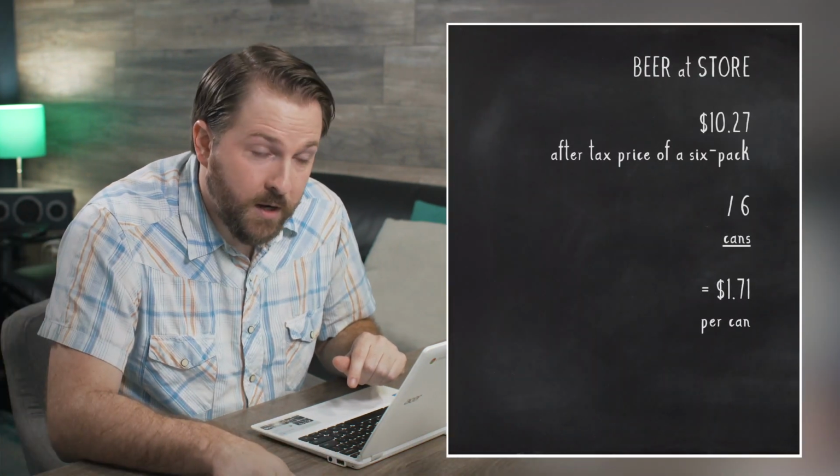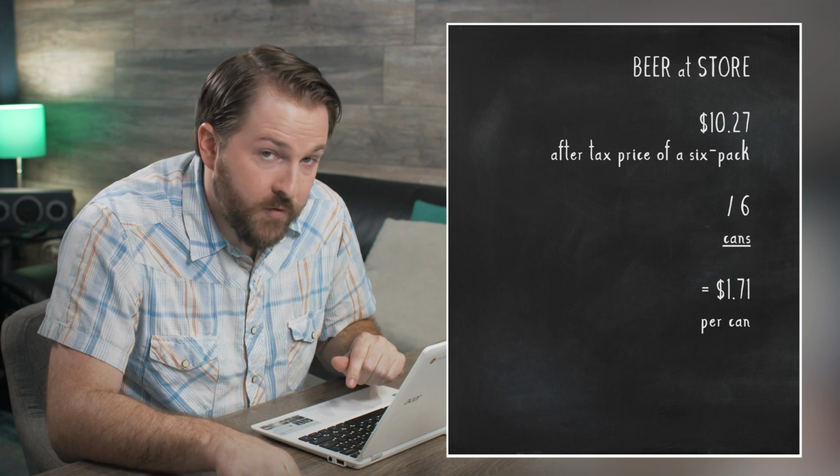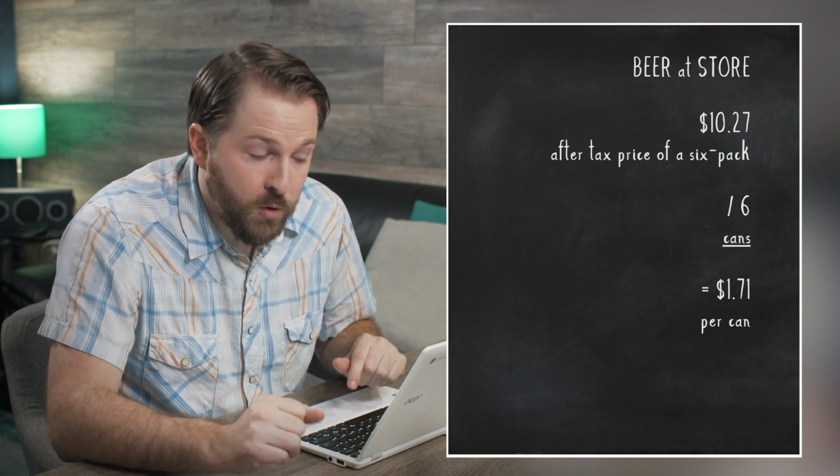So for beer, I'm going to go with Shiner Bock. You can go with anything you want. I live in Texas, so that's what I'm going to be drinking. I am going to spend $9.49 on this beer, that's before the tax. And when I look on the website, that is pretty in step with the price of Shiner around town. $9.49 for a 6-pack of 12-ounce cans. After tax, we're looking at a total cost of $1.71 per 12-ounce can.